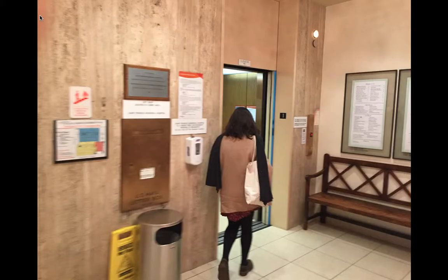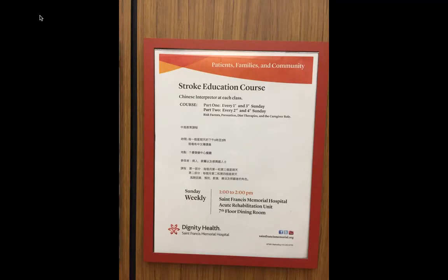This is Maddie going into the elevator. They're going up. Inside the elevator, there was a sign there. Clearly, half of it was in Chinese, the other half was in English. It's probably a good sign.